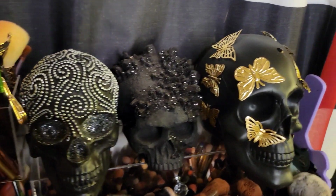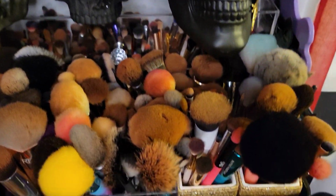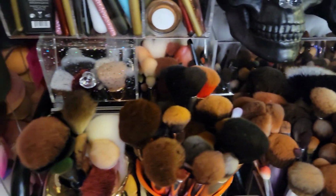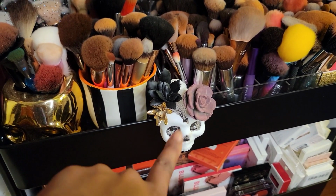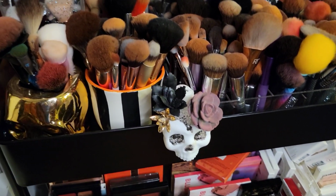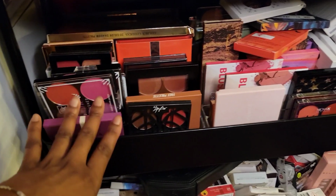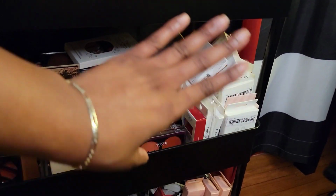Those are my skulls. This is my newest skull in my collection. Some more brushes back there. And I'm just giving you guys an overview of everything. That is my wallflower that I really put in the wall. And then these are my face palettes, and we're not gonna talk about that.